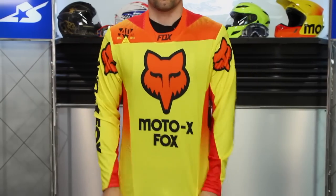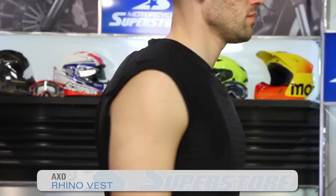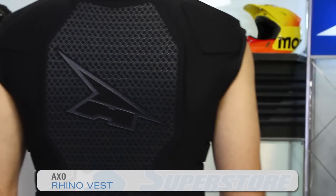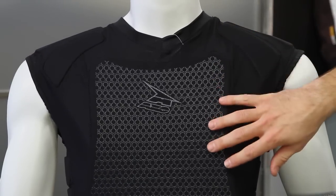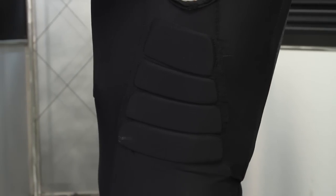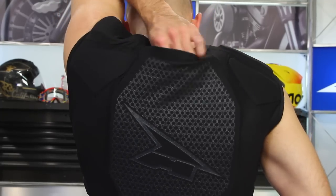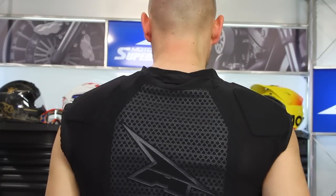Over here, this is a great piece of protection, and it's very lightweight, so it's easy to wear underneath your jersey, whether you're riding motocross or off-road use. It's made from Axo. This is called the Rhino Vest. Now the nice thing about the Rhino, like I mentioned, it's very light. It's all made from mesh. These are foam panel inserts. You're going to find them on the chest, the shoulder, also the sides as well, so it has some rib coverage. On the back side, there's a panel as well that is removable if you don't want to use it, or if you need a little bit better heat escaping.